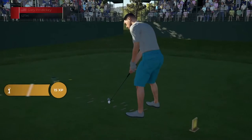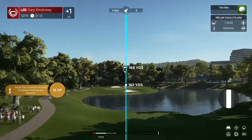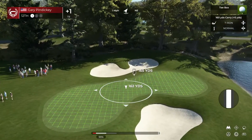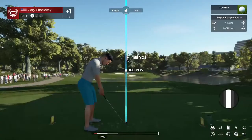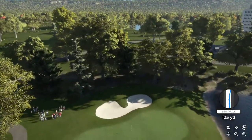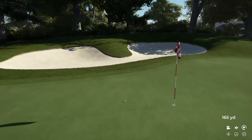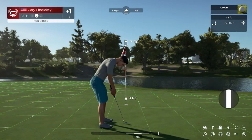Par threes always offer up that hope of a hole in one. Looks to have chosen the 7-iron. Oh, look at this. Right down the throat. That's a terrific shot and sets up a birdie opportunity here at the 12th.